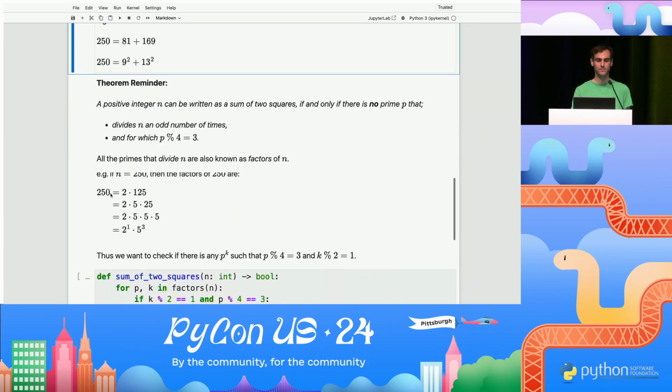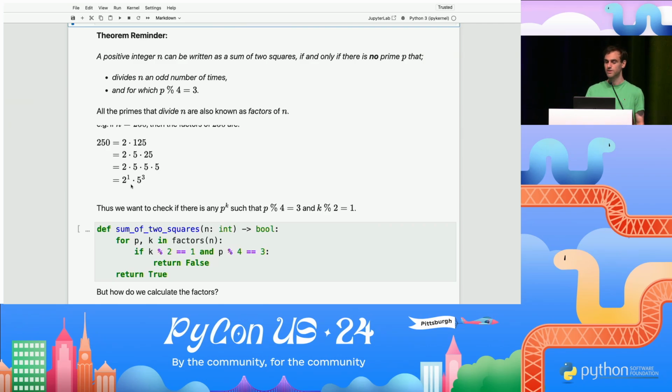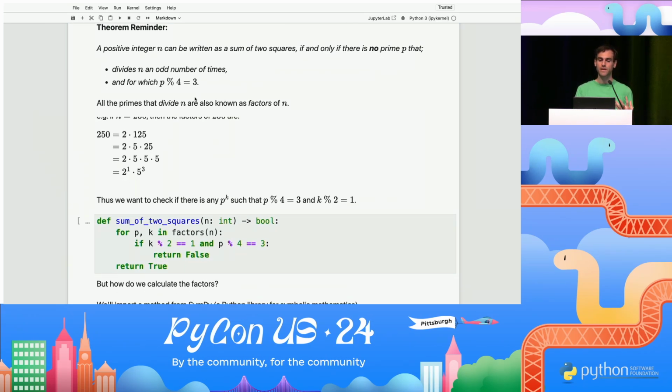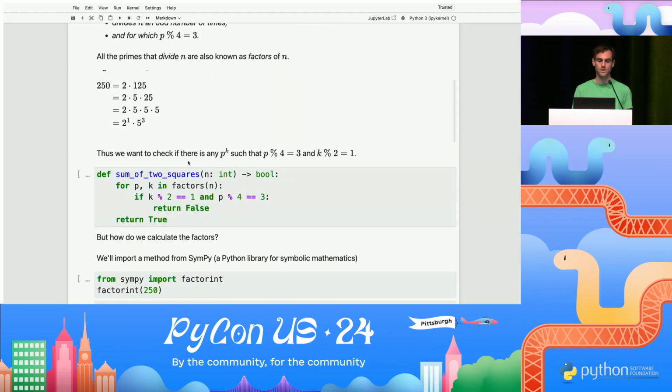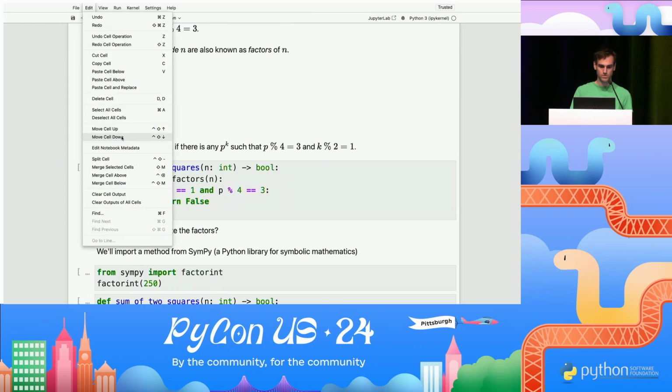So for example, 250, the factors of 250 are 2 and 125, because you can divide 250 by 2 and get 125. And you want to keep doing this until you get to as many primes as you can. For example, 2, 5, 5, and 5. If you multiply them all together, another way of showing that is 2 to the power of 1 times 5 to the power of 3. And now we have it in this form that makes this formula a bit easier to apply, because we want to check if there is any p to the k such that these conditions hold. And for example, 2 here is the p, and 1 here is the k, and so forth. And what this looks like is, let me do one more thing.